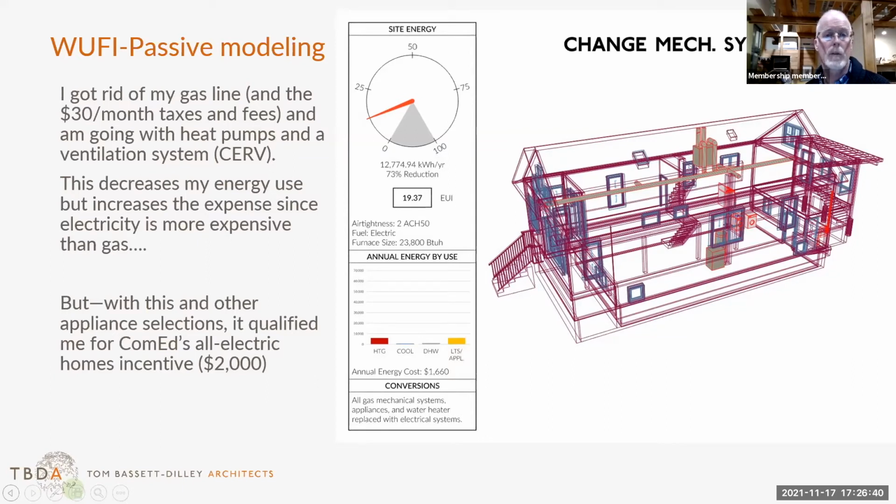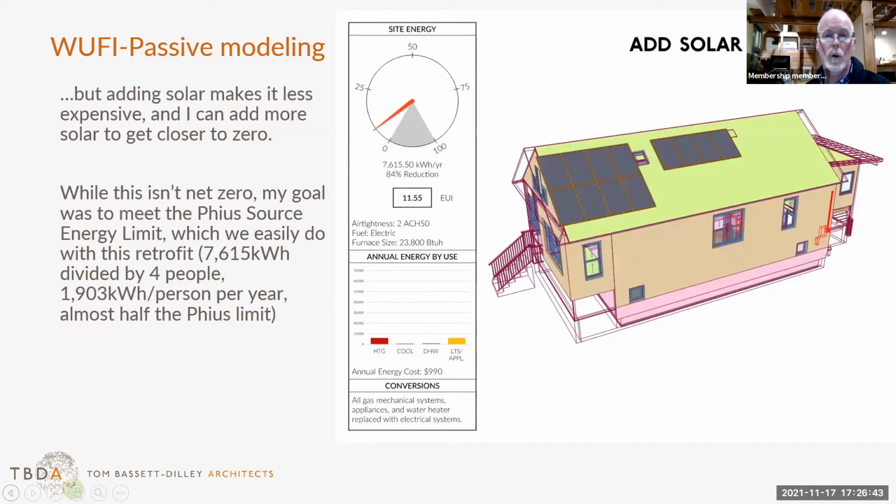And so the thing is, though, that when you go ahead and put solar on, then now we're down below 1,000. So that's where the magic happens, is that you get net metering and you sell power back to the grid. And now my EUI is down there where we want it, 11.5 EUI. I'm underneath the Phius source energy. And I'm feeling like this is a sustainable thing.